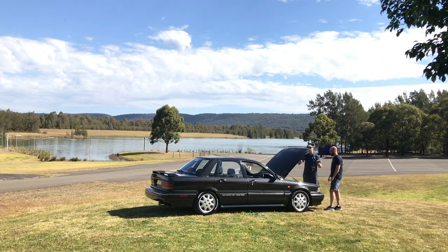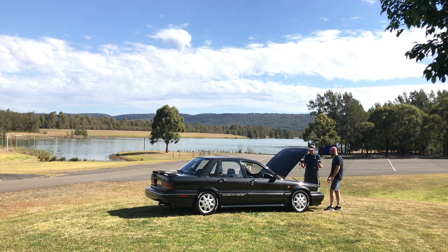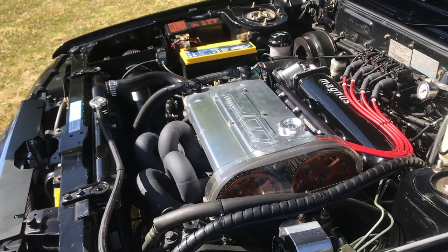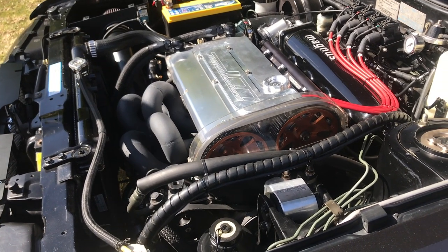It wants to, whichever way it spins, it wants to flip. So that's probably three engine mounts, the rear engine mounts, gone. So now I'm just putting poly in it to stop it moving anywhere. So these cam gears, are they oversized? Nah, they're just adjustable, so we can fit it with a factory size.